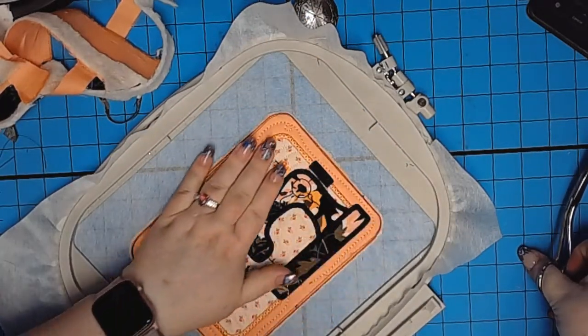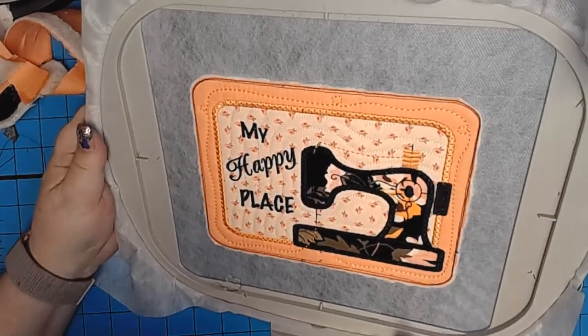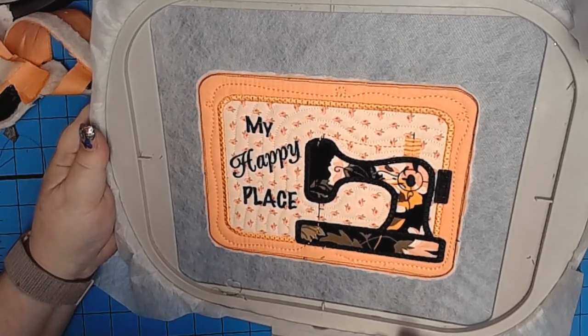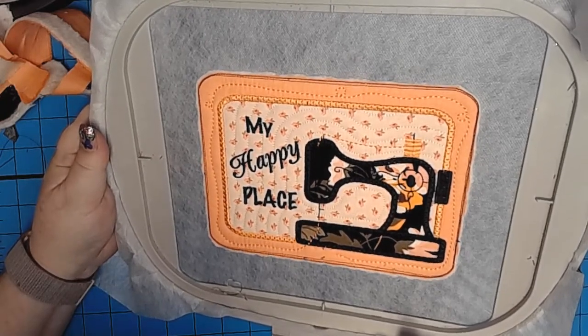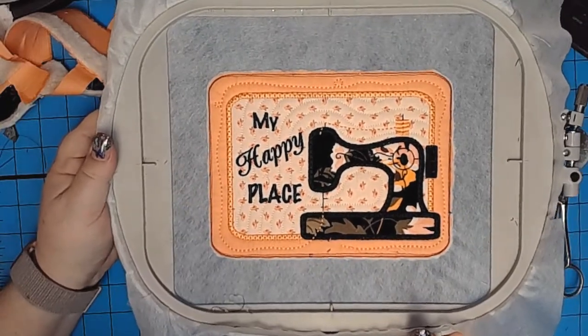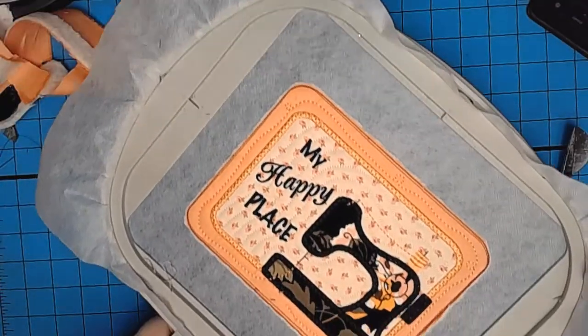Okay, your color choices are amazing. Are you loving it? Totally. I like the orange and I like the black. I love it. It's amazing what different fabric can do, right? Oh, love it. So trimmed.